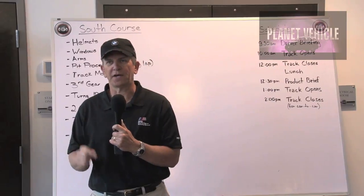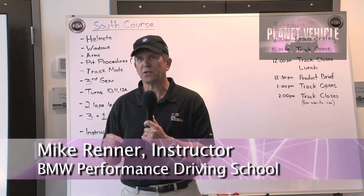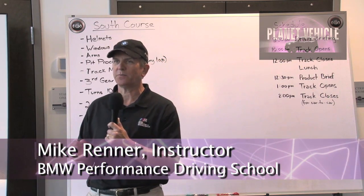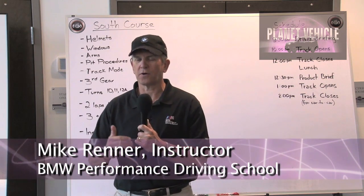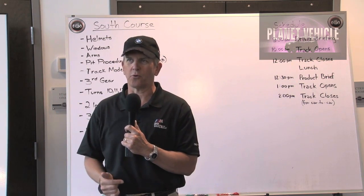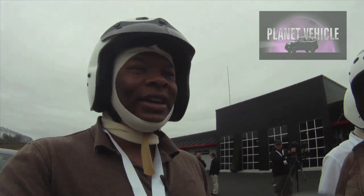The really interesting thing about the car on this track is that effectively you can drive the whole track using only 3rd gear. This is a true testament to the car and the engine's power band. It can pull you out of the corner and accelerate all the way down to the next corner using only 3rd gear.